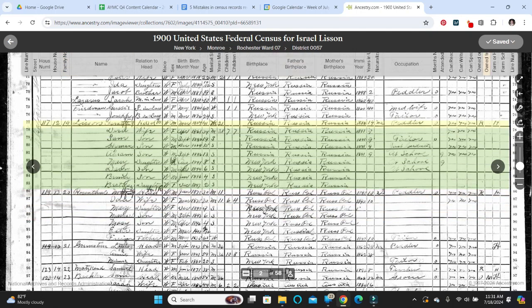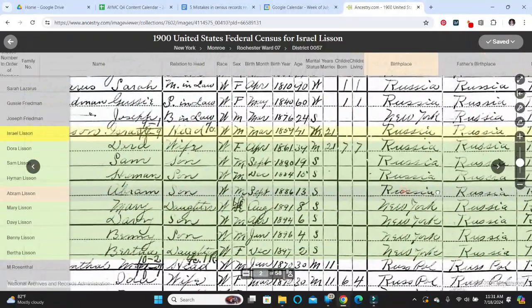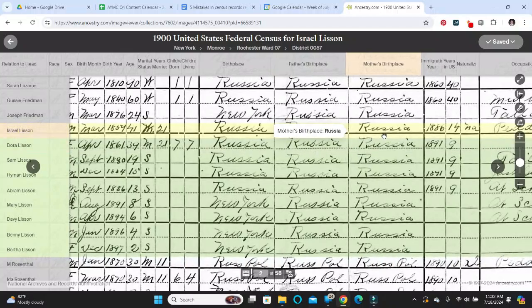So let me enlarge this a little bit for you. All right, so what we see here, we have Israel, and he was born in 1859. He's 41 years old. And we have his wife Dora, who was born in 1861, and she's 39 years old. They have been married for 21 years. Dora has given birth to 7 children, and all 7 children are still living. They were born in Russia. Their parents were born in Russia. So this is an immigrant family.